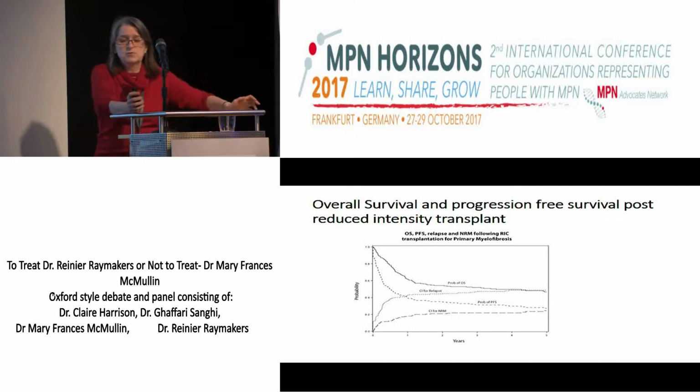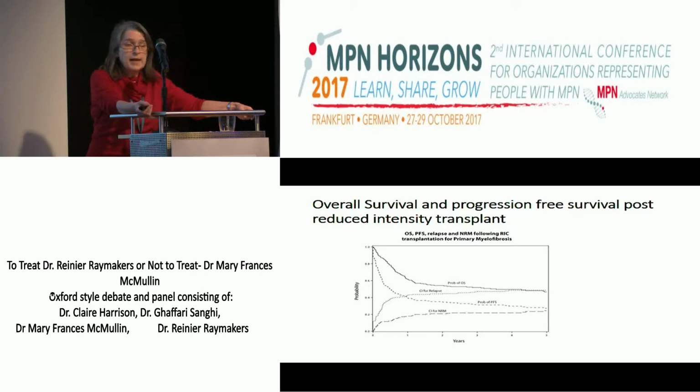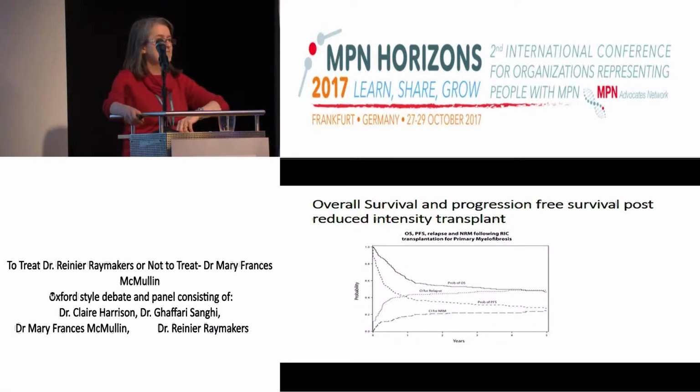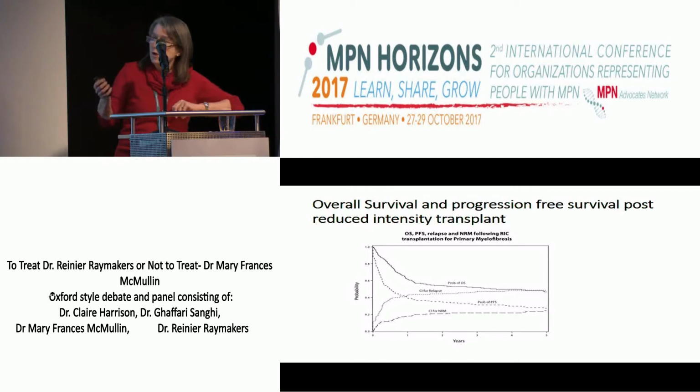The other thing which we look at is what happens when we transplant these patients. And I have heard people standing up on platforms, as I'm of course doing now, saying there is no patient that you can't find a donor for in transplant. There is no upper age limit. You have an upper age limit of 70 or 71. Our patient is 69. But I think you have to think about what you're doing when you do a transplant. So this is a study from North America looking at RIC, reduced intensity transplants, in patients with myelofibrosis. And if you look here, this is the overall survival line.